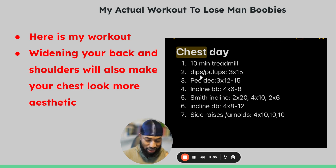I lightened up the sets for you guys, so you're like, "This is not too many reps." So three sets of 15 dips and 15 pull-ups. It's probably still a lot for a lot of you guys. I'll do either 4 to 5 sets of 10 to 12 sometimes, and then pec deck just to get some good blood flow in my chest.